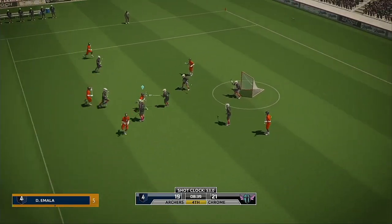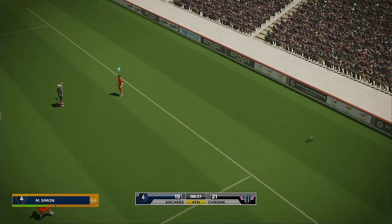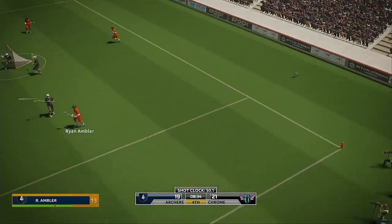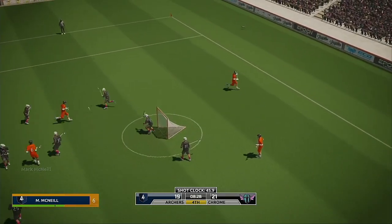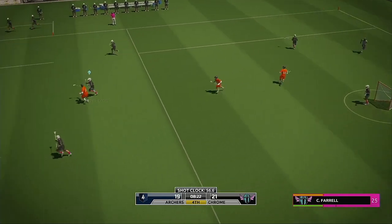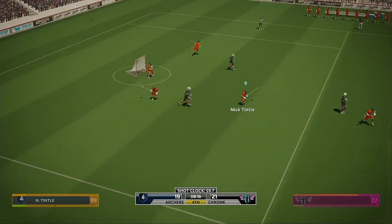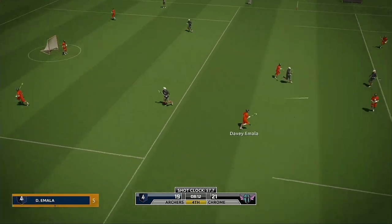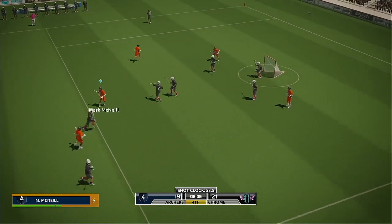Five. With the catch. Ooh, wide shot there. He'd like to have that back. 5. He's in. The ball goes to the ground, and they lose possession. The away team come up with it. The home team come up with the possession. Chance for them now. Ball stop center.